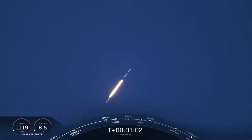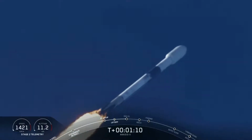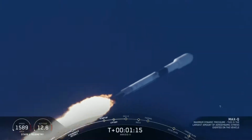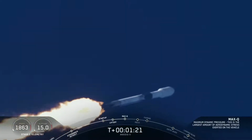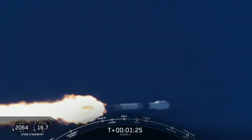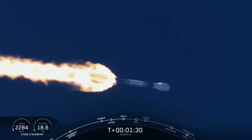Now the Merlin engines coming back up to full power as we get ready to go supersonic. Equal is supersonic. Supersonic, we're coming through the period of maximum dynamic pressure. Equal has reached maximum aerodynamic pressure. Guidance engineer confirms we're through the period of greatest pressure on the vehicle. Continuing downrange, trajectory looks good, propulsion looks good, avionics looks good.